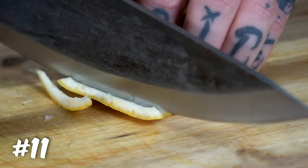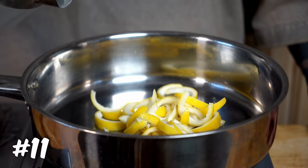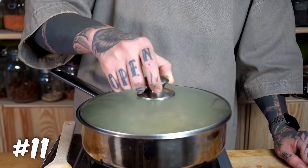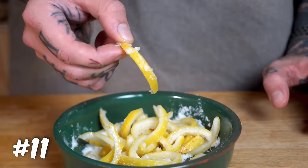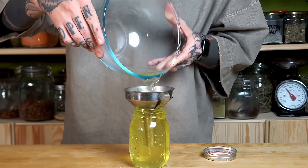Now cut the peels into thin strips, add them to a pan with water and boil to remove the bitter taste. Discard the water and add enough fresh water to cover them. Add equal weight of sugar and cover to simmer on low for an hour. Strain the peels, let cool for 15 minutes, roll in sugar and enjoy a delicious snack. As a bonus, you also get a fragrant lemon syrup you can use for cocktails or cakes.